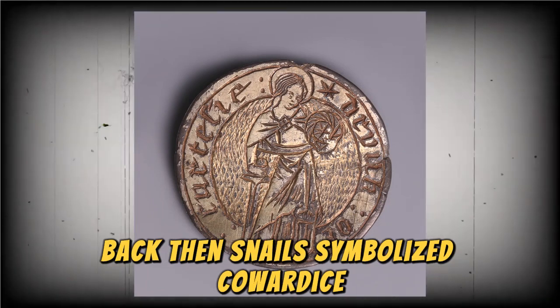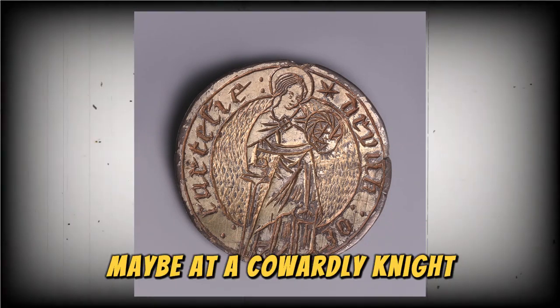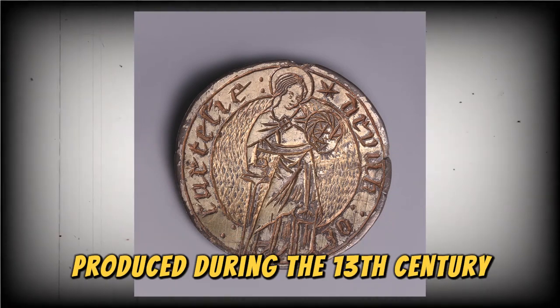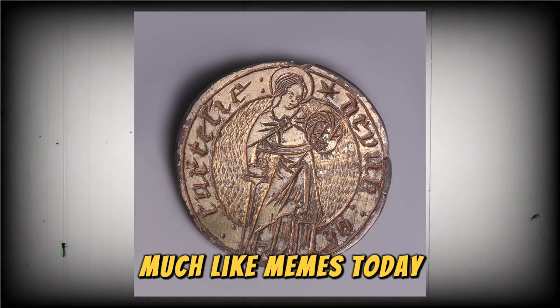Back then, snails symbolized cowardice, and the badge likely served as a public jab, maybe at a cowardly knight, a rival noble, or an enemy who fled battle. Produced during the 13th century, it would have been passed around for laughs, much like memes today.